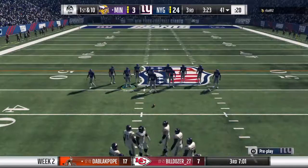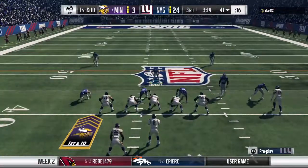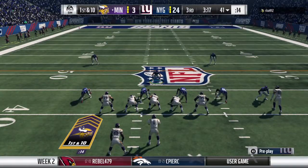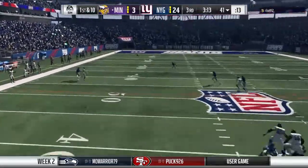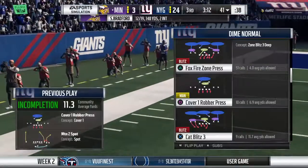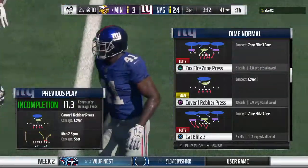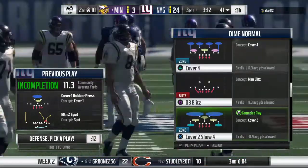Now the offense lining up 1st and 10. From the gun, Bradford. It's incomplete. Took a shot, couldn't connect. Jordan Matthews, the one he was looking for. And now it's 2nd down.